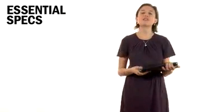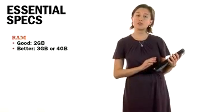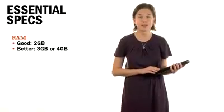Before I show you our favorite Windows 7 laptops, I'm going to give you some basic shopping advice that you can use regardless of what kind of laptop you're shopping for. First, you need at least 2 gigabytes of RAM to comfortably run Windows 7. But you can easily find 3 or 4 gigs even at a budget price, and that'll make things like booting up your computer feel even faster.